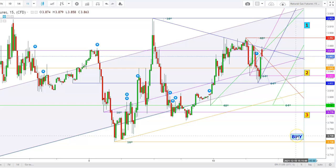But here I would prefer to take a long position. If the natural gas futures test this level, I would prefer to go long from here, because natural gas futures will close this week well above the level of 3.774.